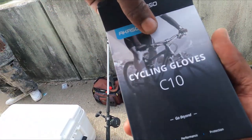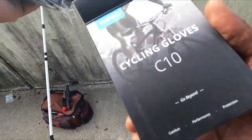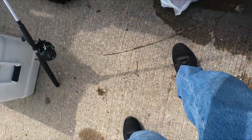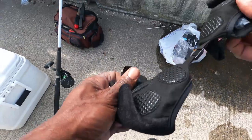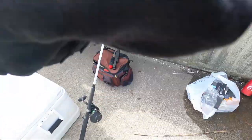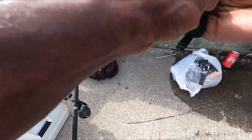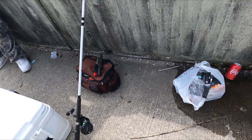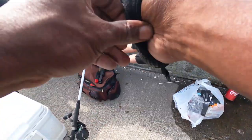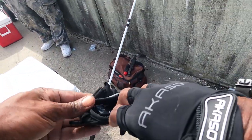Alright y'all, Costco sent me these cycling gloves. But they're not only good for cycling, you can also use these to pull lines. They got snags, so you won't cut your hands. So here they go right here. Got a clip right there. Go ahead and put these on. Make some nice fishing gloves. Then strap back here. Strap them back. Ready for more.